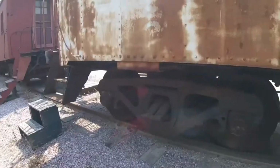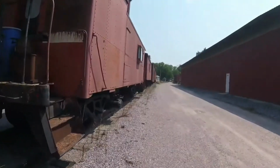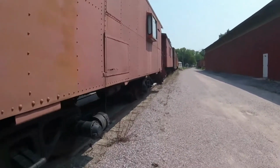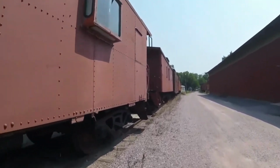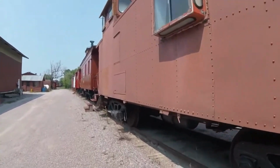Then the caboose was retired and it remained in storage until it was sold to a museum member and moved to the Mid-Continent Railway Museum in North Freedom, Wisconsin in 2000, and today it is used as a bunk facility as well.